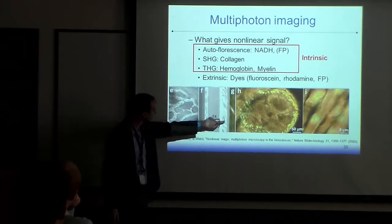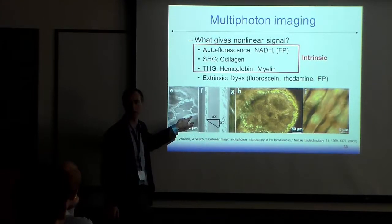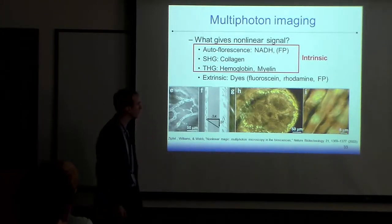Well, if this is time in this axis, and this is x in this axis, we can find the slope here will give us velocity. And so therefore, we're actually measuring velocity of blood flow. People do this as far as a millimeter deep, or even up to 2 millimeters deep in the brain. You can measure blood flow in capillaries with some pretty high accuracy.